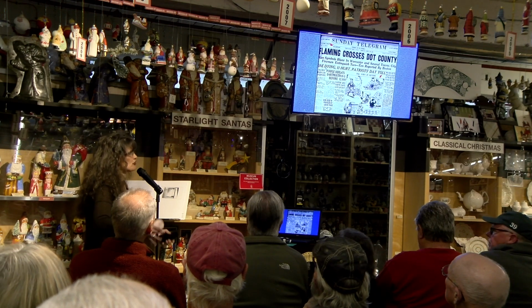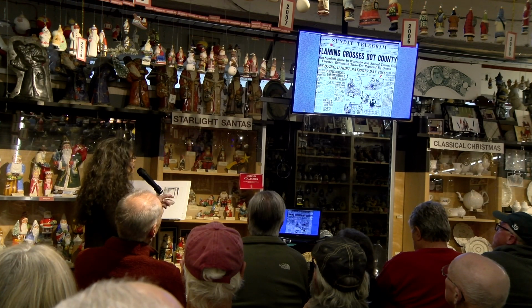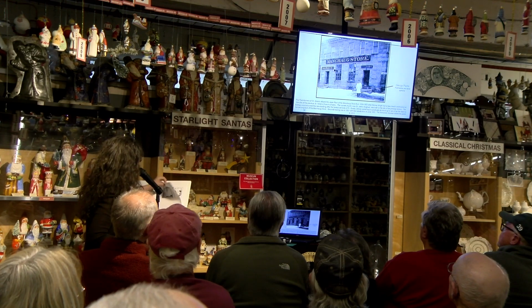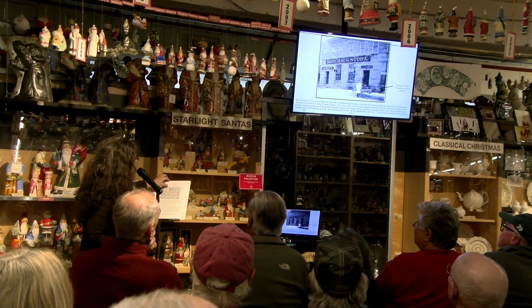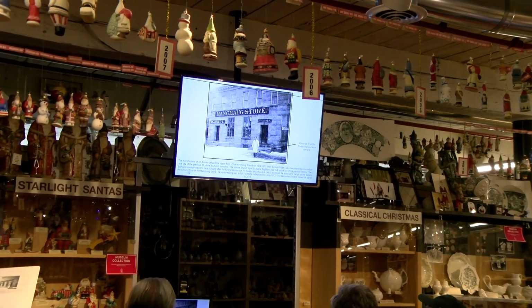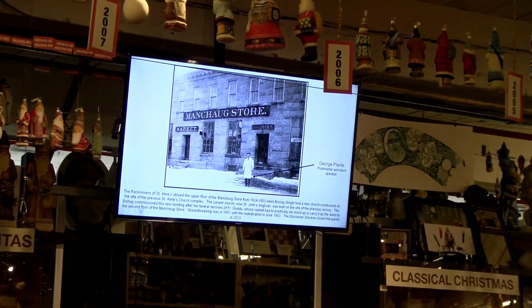They just weren't able to really get the support that they were looking for in the region. So that's just a little aside. But this store here, this is District 5 now, up on Manchaug Road. And that was a store run by George Plant. And from 1924 to 1953, the members of Manchaug had their Catholic Mass on the second floor.